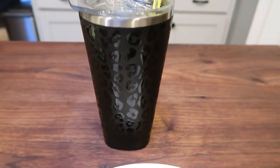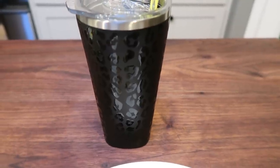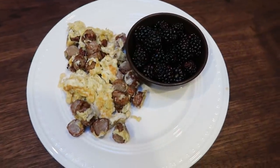Isn't this cup seriously the cutest? I'm absolutely loving it. Thank you, Instagram. So this is breakfast for 3 smart points.